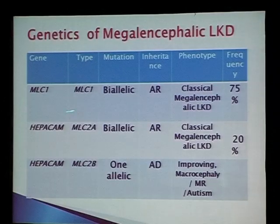So these are the genes, MLC1 being the most prominent, being responsible worldwide for 75% of cases of MLC. Other than that, there is the HEPACAM gene, which actually has two patterns of inheritance. It can manifest either recessively or even dominantly.